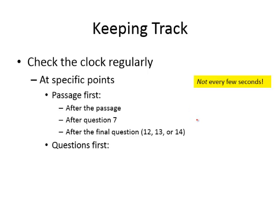If you're reading the questions first, that is, going straight to the questions and not spending much time reading the passage before the questions, then you could try this. Checking the clock after question 4, after question 9, and after the final question. Again, your goal here is really to check the clock 3 times per reading passage.